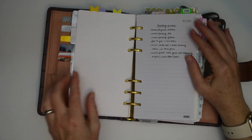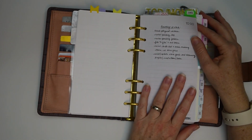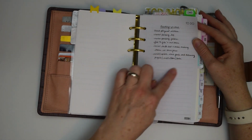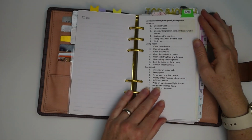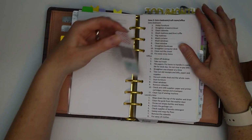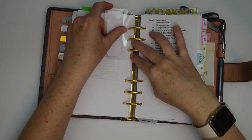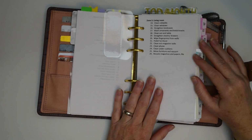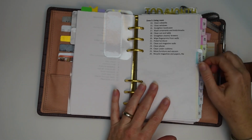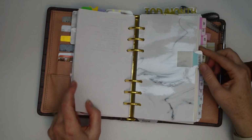I have a list of things I need to do when I'm returning to work after being gone for a while. These are kind of how I get reset and back into the flow of what's going on at the office. Then I have zones, which I need to move this because we're in zone 5. Soon to be zone 1. And these are actually from flylady.net, her website. I've actually just modified them to fit what my house is and what rooms we have and don't have.